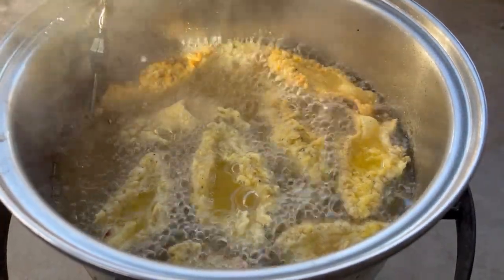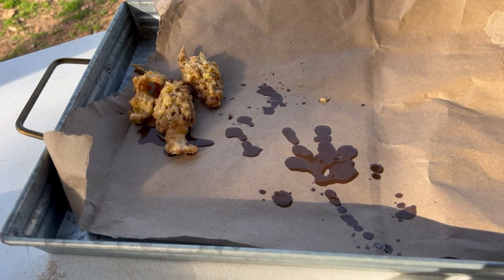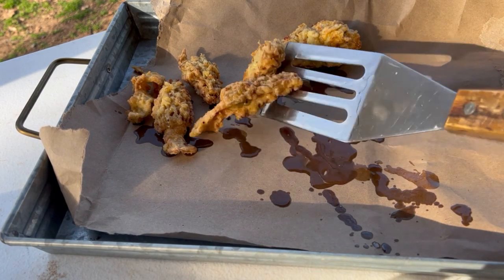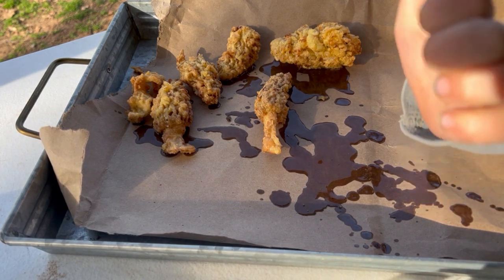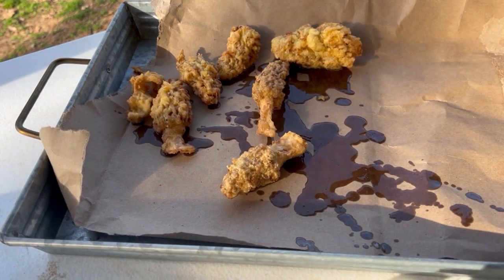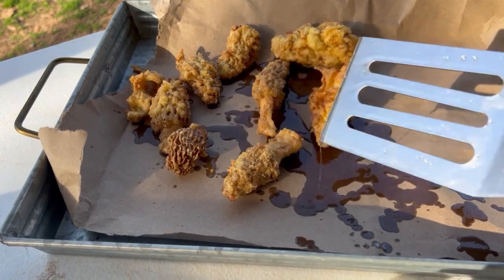We're just cooking these for a few minutes. Okay, it looks like our first batch is done. And we want them golden brown. I didn't have any paper towels, so I'm using a brown paper bag. Watch yourself, Sam. So, first batch is done.